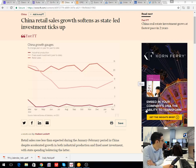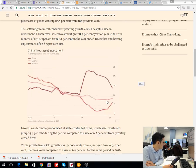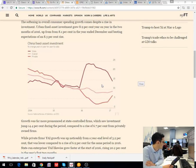And what you've had, a couple of data points of significance though: industrial production, the top line, retail sales, which weakened, so it was a little bit softer than expected, but fixed asset investment is up year to date. So a bit of a mixed picture, industrial production picking up, but on the consumer side, retail sales has softened.